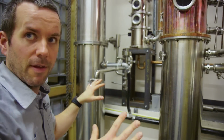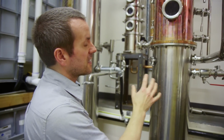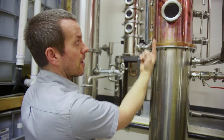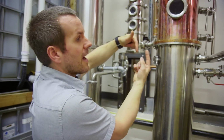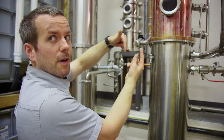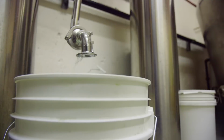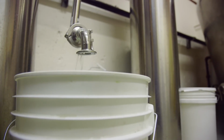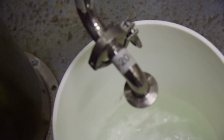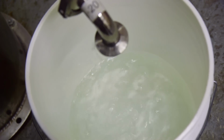What it's doing, the point of the whole thing, is that it's forcing physical interaction, bubbling, between vapor going up and condensate coming down, liquid coming down. The more they interact, the more they bubble, heat will transfer between some of what's going up and some of what's coming down. And on average, the lower boiling point will go up and the higher boiling point stuff will go down. Because what's coming off the still is not just ethanol and water.